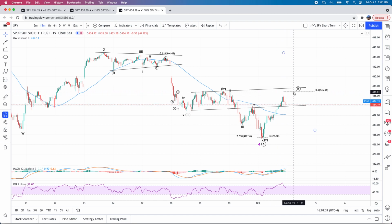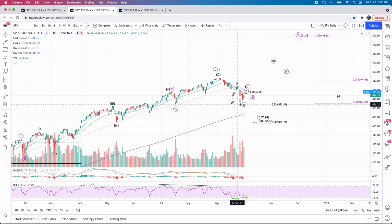And if that's the look that we get, so if Monday breaks this high above 436, it's starting to look more like 5 waves up, which would then be giving the purple 4 low count some legs. That maybe we're actually looking at a 1-2 start on any pullback.